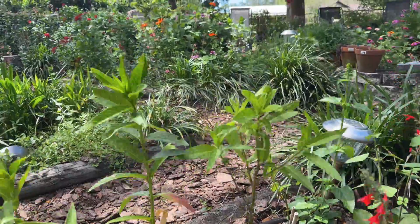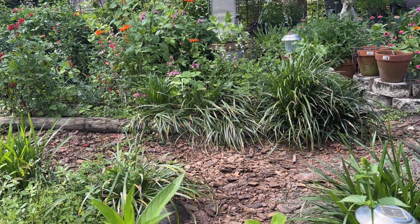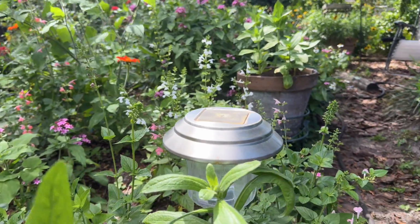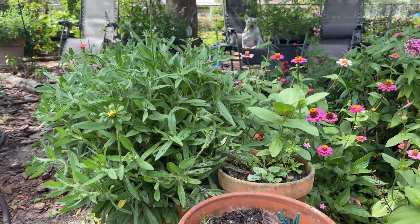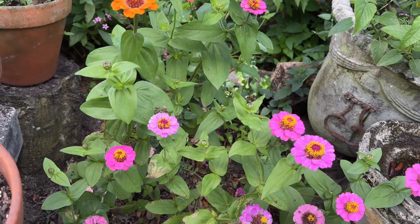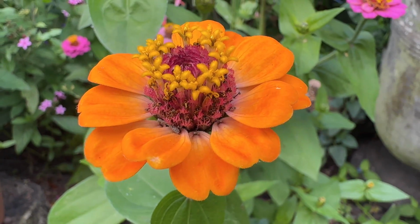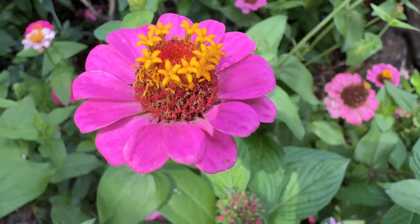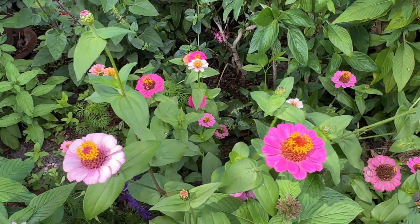And then looking across from my milkweed garden is where my main flowers and nectar lie. My sort of 3-part nectar garden with some good butterfly favorites, including my zinnias. Look at them all. They are just happy and gorgeous. Look at this one. And this one. And this one. They're just so beautiful. All coming up here together in their own little patch.